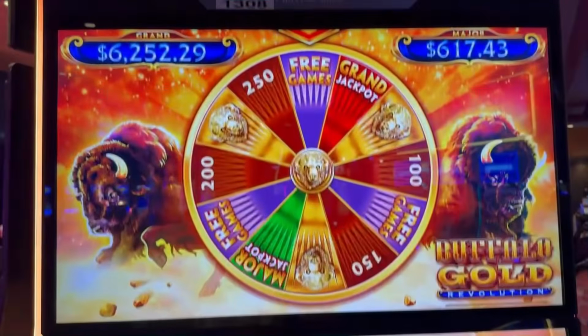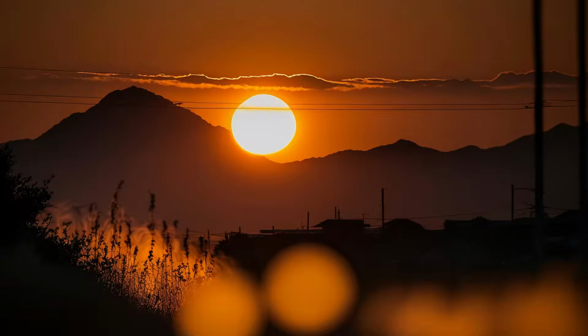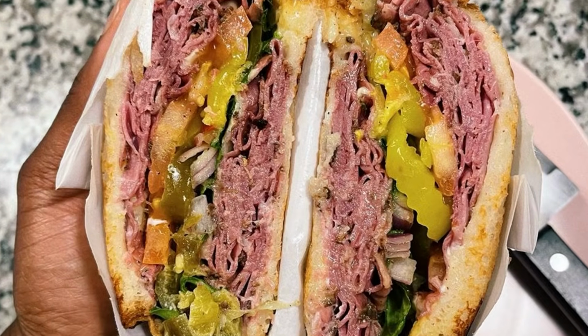Slot machine number 4. 2024, the year when you can't tell the difference between AI and real life. Fast food is becoming just as expensive as groceries, and now we've got sandwiches that could feed a whole village. Like, just look at that thing.